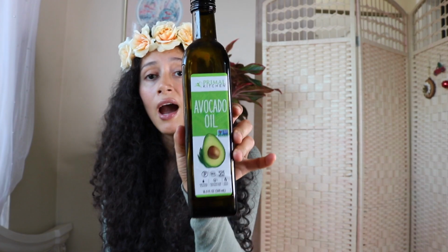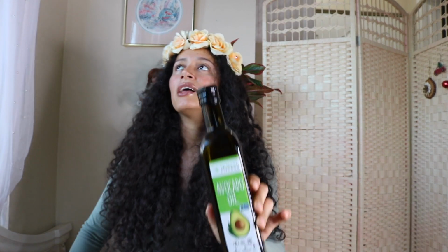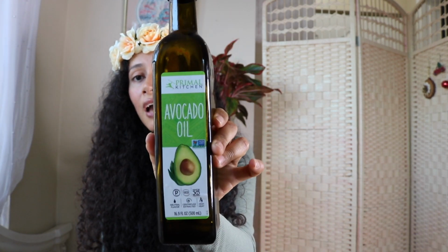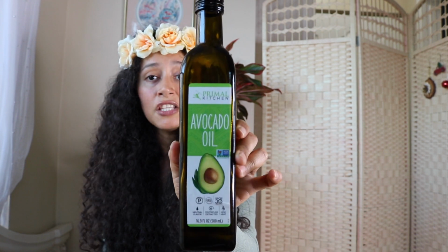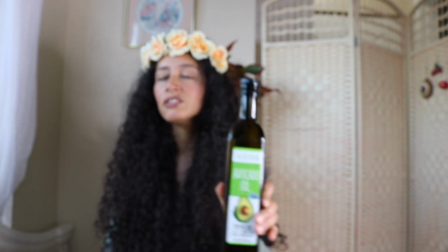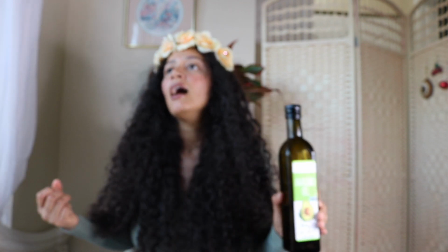So my treatment today will be with avocado oil, okay? Avocado oil is amazing for all hair types. So this is avocado oil for the kitchen, to cook. Why? If you can get an avocado oil for hair. Because those oils for hair care most of the time have perfumes and other ingredients that I don't want on my hair, okay? But avocado oils, like the oils that you can eat, are the most natural and pure, okay?